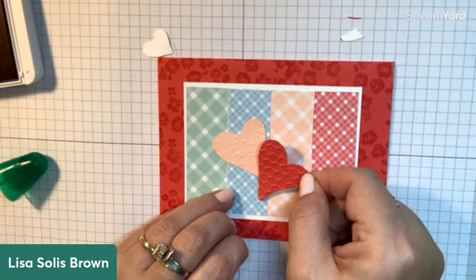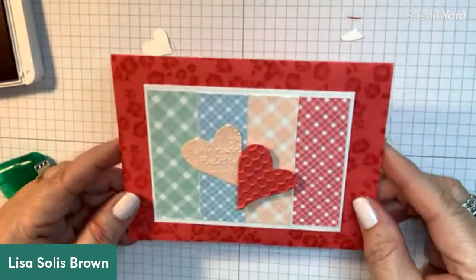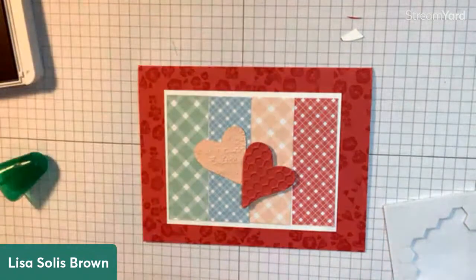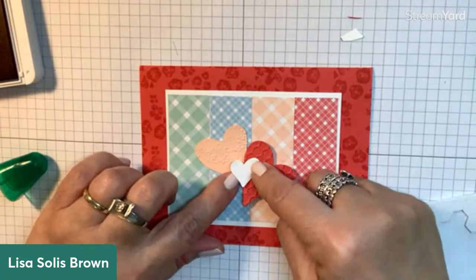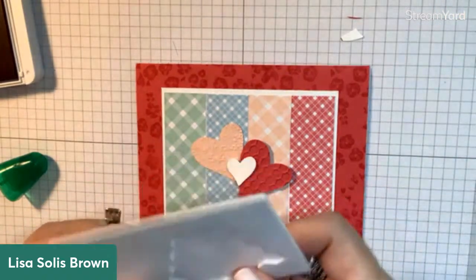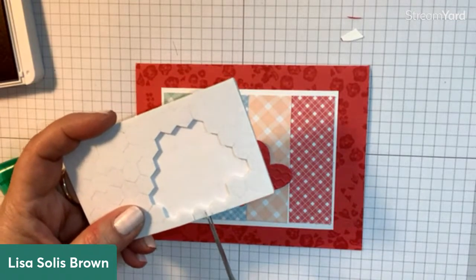Okay, I'm going to come down a little bit, angle that, overlap a bit, and bam. Okay, so it gives it that dimension. Okay, so next I'm going to take the little heart and I want it in the center here. But if I glue it, it's going to be floating on this side. And if I put it here, it's going to be cattywampus. So what we're going to do is we're going to take our dimensionals and we're going to cut a small piece from the border.